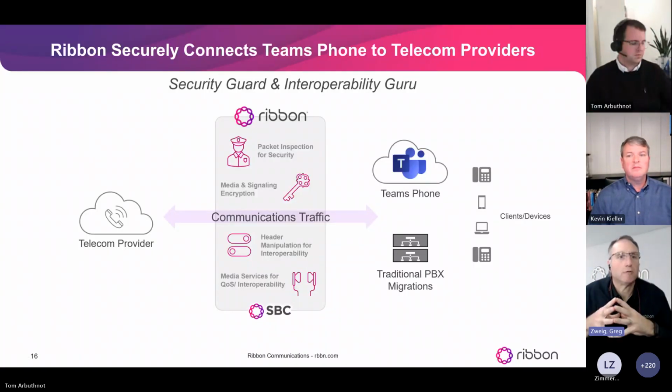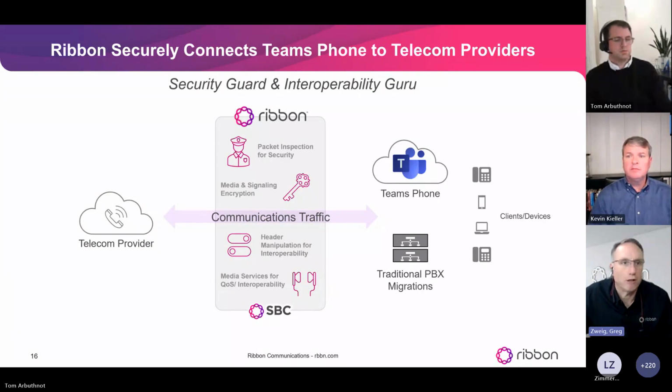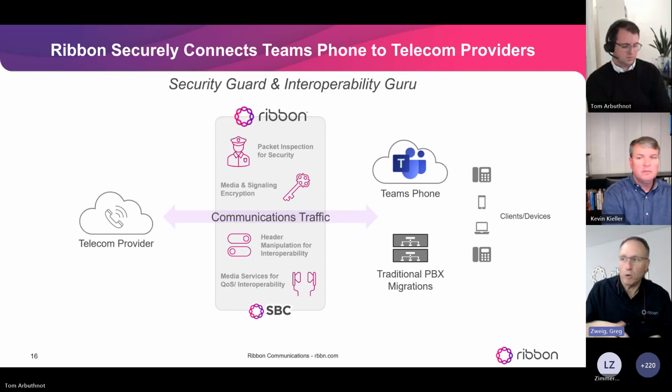Sure. Ribbon is really focused on enabling individuals to enable Teams Phone. So as Kevin mentioned earlier, I think there's 320 million Teams users, but only about 17 million of those people today are using Teams as a replacement for their Office PBX. And here at Ribbon, I use it every day. And the great thing about connecting business phone services into Teams is it basically gives you one client, both desktop and mobile, and you can have a traditional telephone as well, where you get all of your UC services.